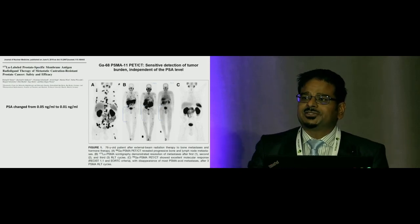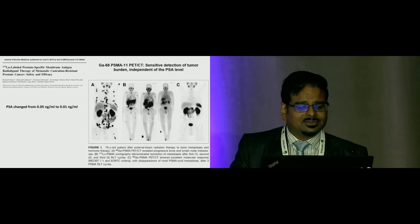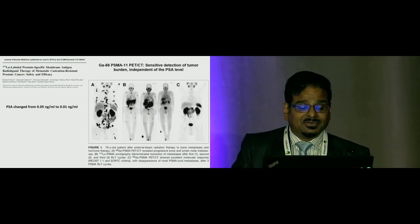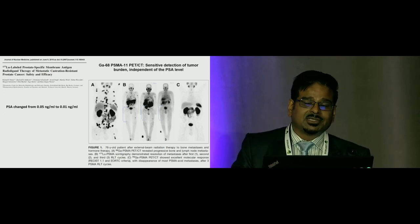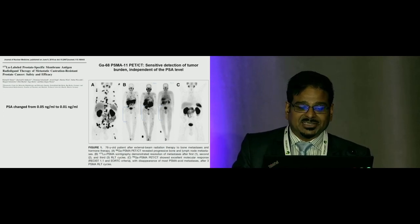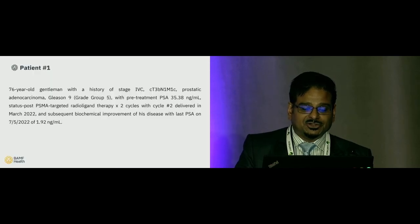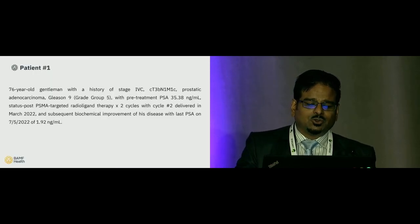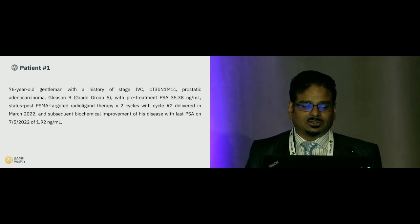Also, PSA is actually quite a reliable marker, but in advanced stages of prostate cancer, where the metastases do not produce PSA, that's when you have to rely on the PET-CT imaging. So I'm just going to go through a few cases which will highlight the role of the total body PET-CT.